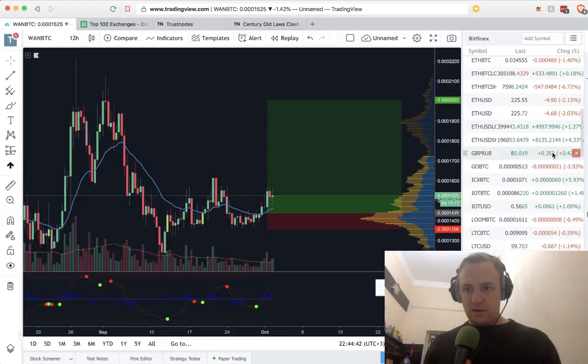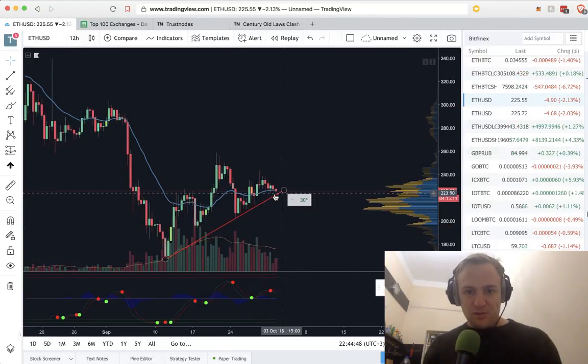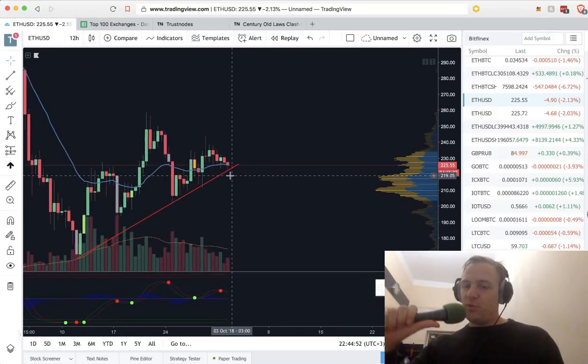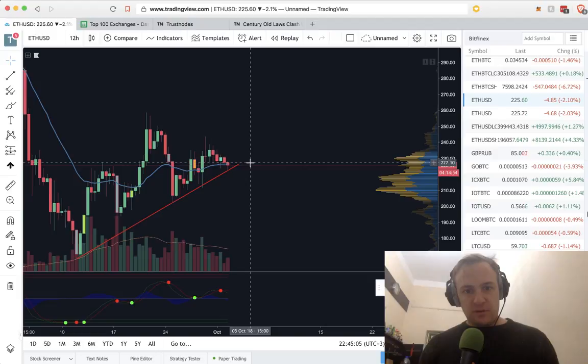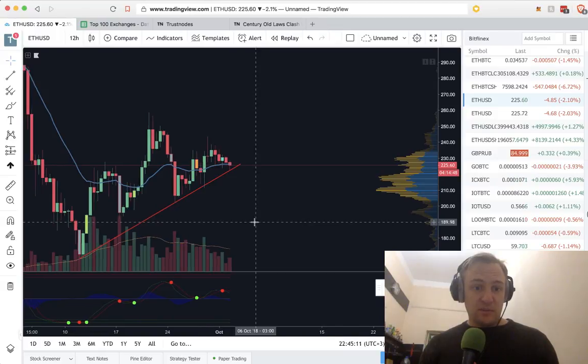We'll jump over to ETH. ETH is a pile of garbage. A lot of things are coalescing here. On the 12-hour, we're breaking through the 21 EMA. We're also about to cross this trend line. It doesn't look good for ETH. It doesn't look good for it at all. So I'm expecting it to go down really far. At least I'm hoping for it.